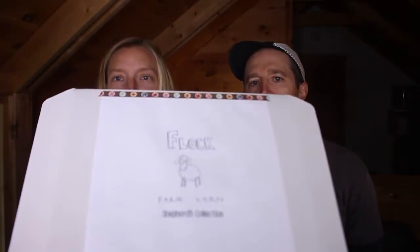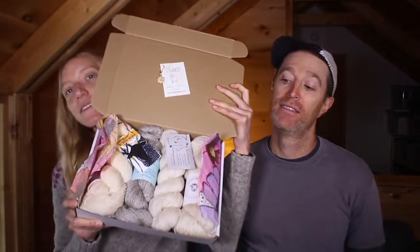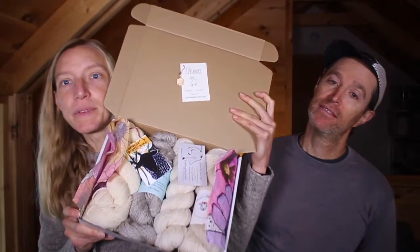I love putting together little gifty boxes. This is the Shepherd's Collection. It even has special art from Shaffy on here, and it has 4 different skeins of yarn from different indie producers.